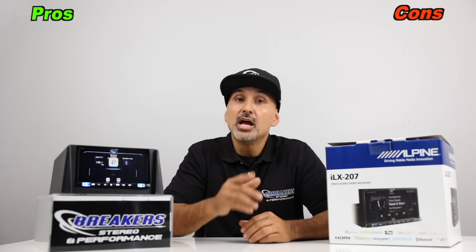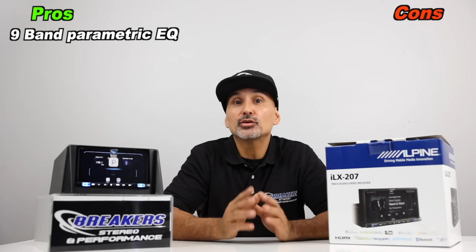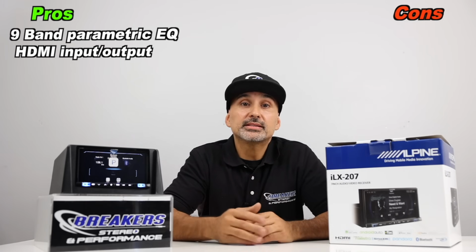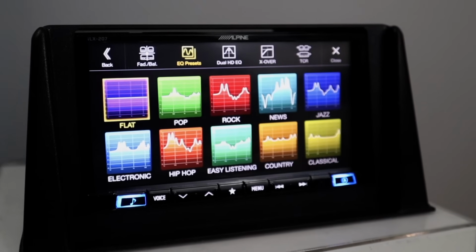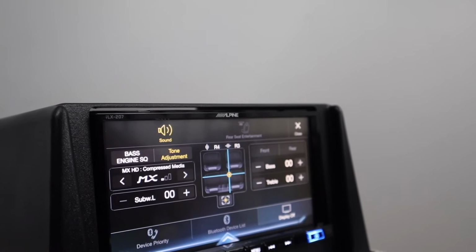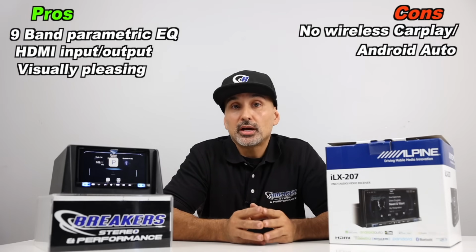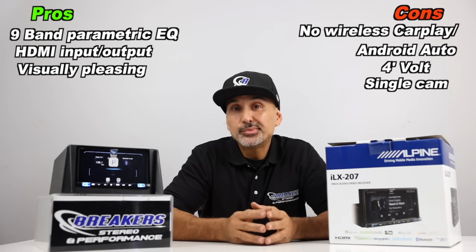Okay, pros and cons, starting with the pros. 9-band parametric EQ versus just a standard graphic EQ. HDMI input and output. Another thing great about this is it's visually pleasing on the home screen and also on the themes. And then excellent sound quality that Alpine is known for. Okay, cons. No wireless CarPlay or no wireless Android Auto. 4-volt pre-out instead of a 5-volt pre-out, and only a single camera input.